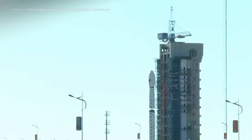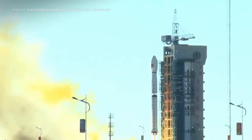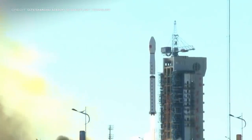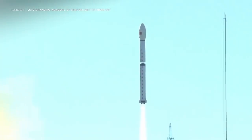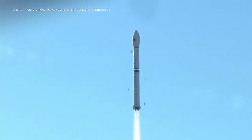And finally this week, another launch from China, this time being the launch of the Fengyun 3E mission atop a Long March 4C. Taking to the skies on July 4th at 2328 UTC from the Jiuquan Satellite Launch Center, the meteorology satellite is on its way to its 836-kilometer sun-synchronous orbit.